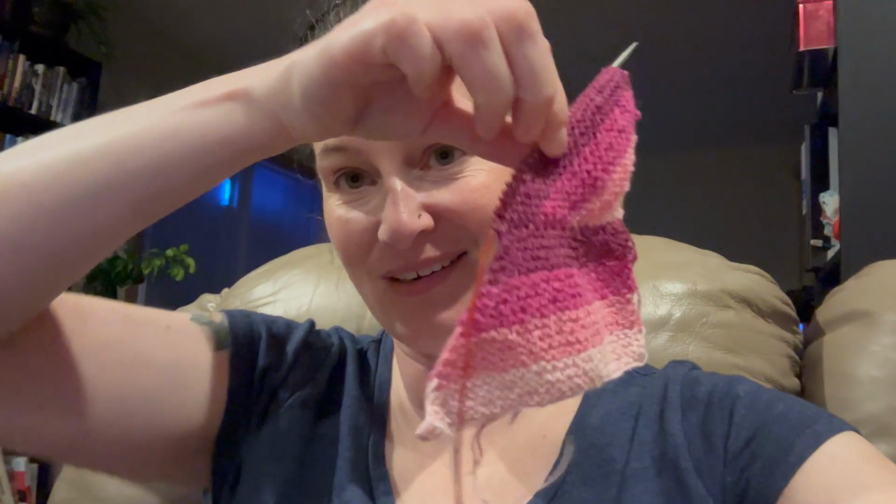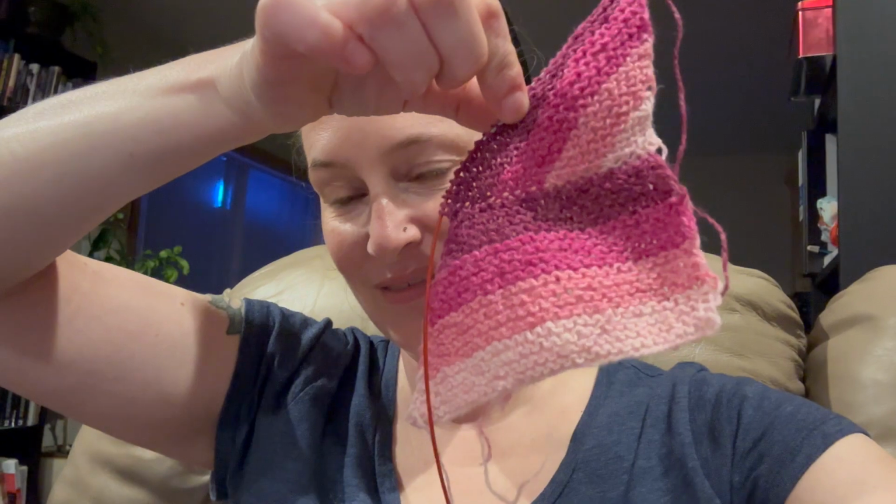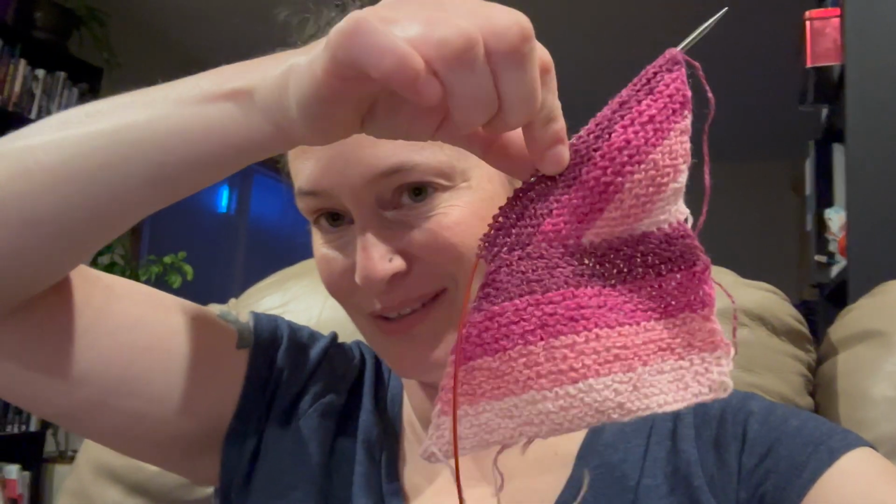Okay, I stayed up long enough to finish section 2. There we are. So far, so good. And actually quite easy compared to some of the clues that we've had before.